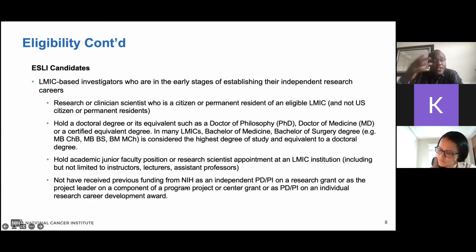Again, in considering their career stage, we think that those people who have previously received funding from NIH, NCI, or any other NIH institute as a principal investigator, for example, will not be considered early stage for the purposes of this funding opportunity.